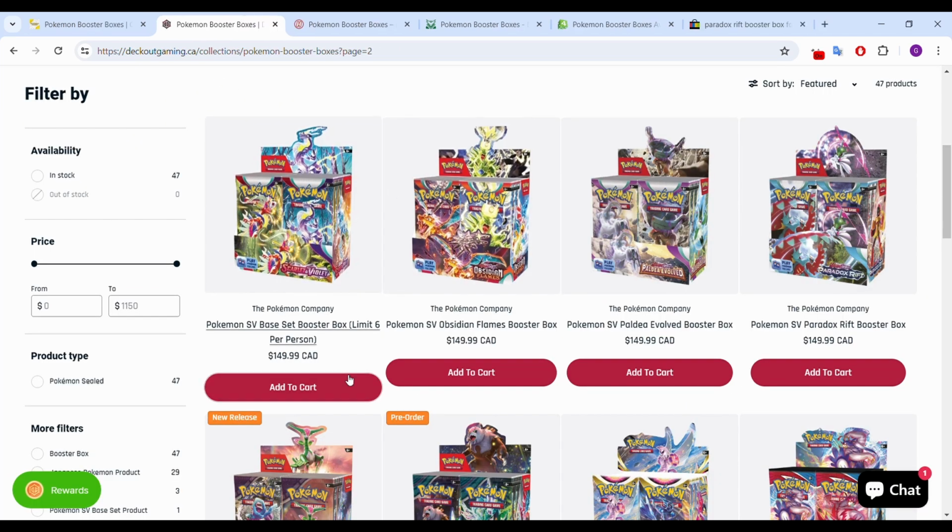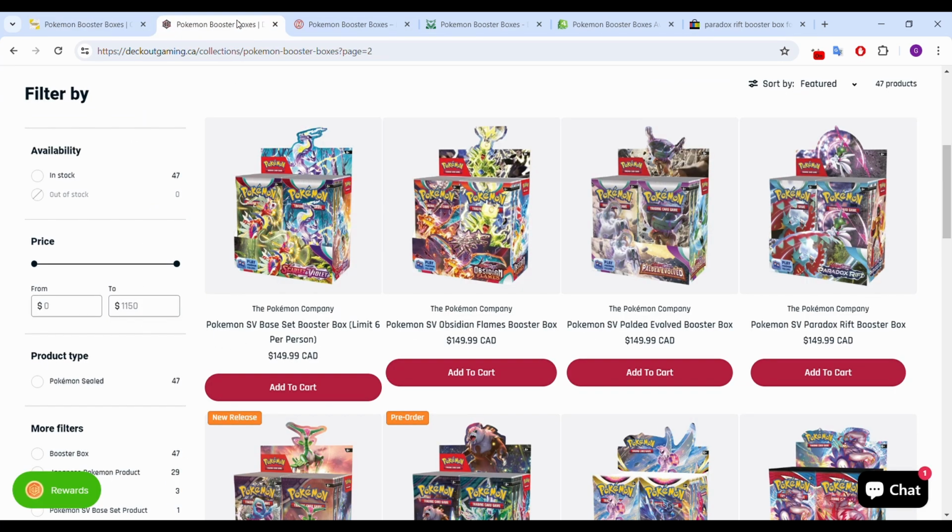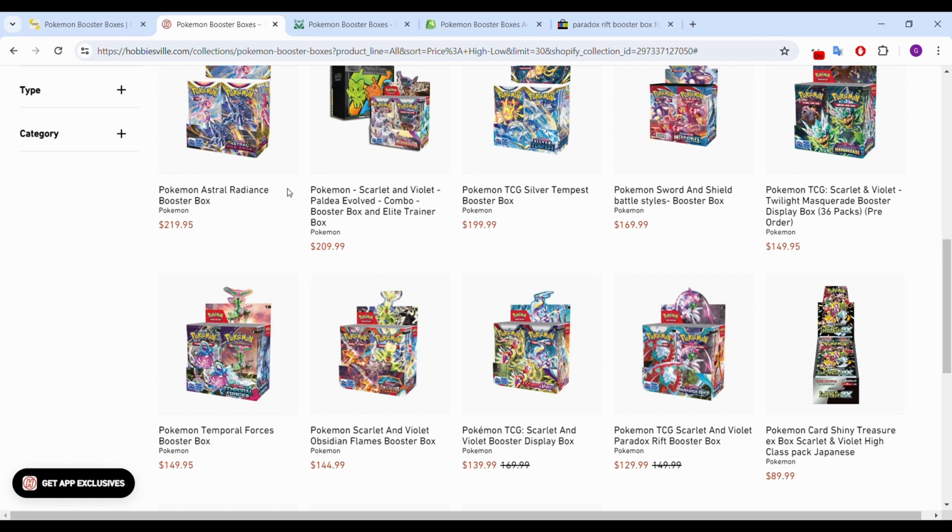Deck Out Gaming, where's their box at? 149.99. I'm not actually entirely sure if with Deck Out you have to pay 12% or 5% in Canada. If someone knows from Canada, let me know in the comments. Either way, it's not important because, as you can see, the box is already $150. So even if I only pay 5% tax, it's going to be more than Catch a Card. So again, we can get rid of Deck Out Gaming.